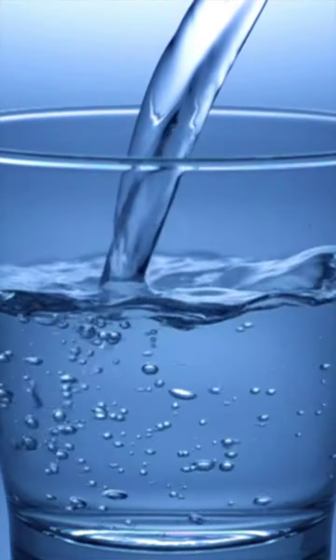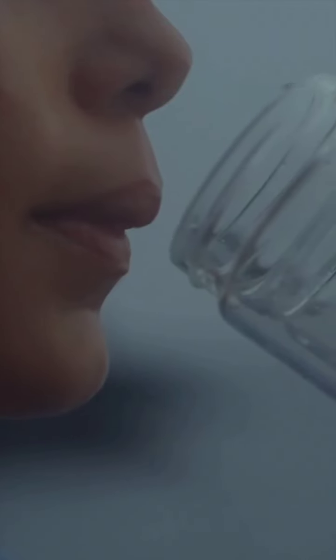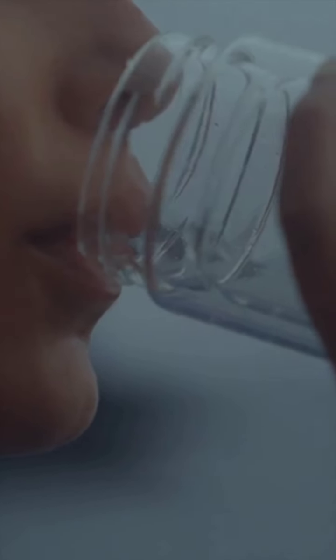Step number 3, hydrate, hydrate, hydrate. No matter what, water is the key. Keep sipping throughout the day to stay hydrated and aid your metabolism. Just keep that water bottle with you always.